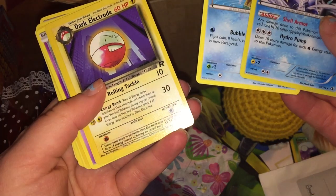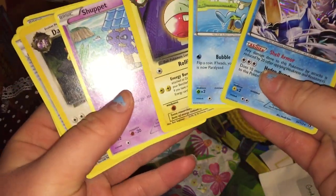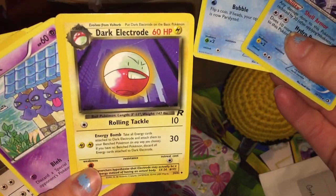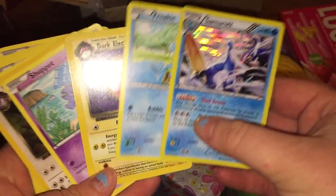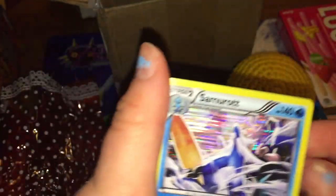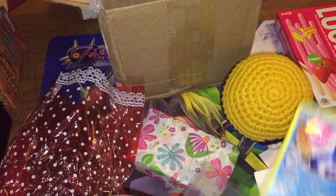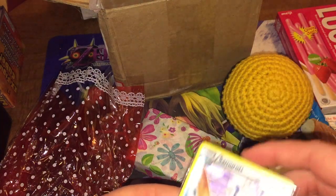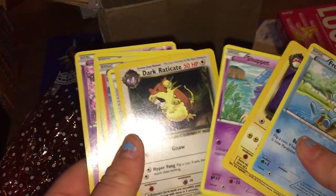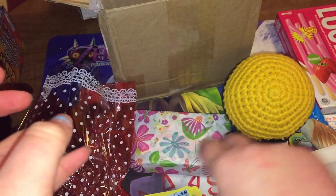So that's really sick. Oh, I forgot about doing the card trick. I totally didn't do the card trick. But holy, look at that. Another Team Rocket's card. Dark Electrode. I am really pleased with this lucky pack. Thank you so much. I really do like the holo and the additional Team Rocket cards. That is really cool. That can be added to my Team Rocket collection.